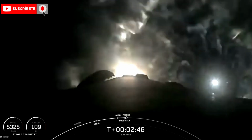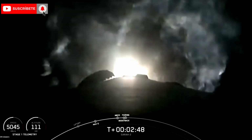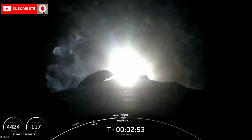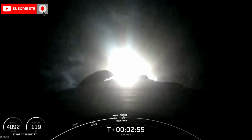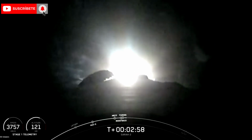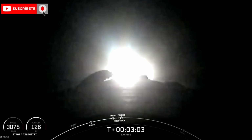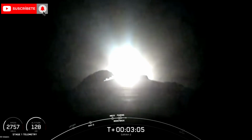Fairing separation confirmed. And great news, we had all of those events. That was MECO and stage separation. The first stage began its flip as well as its boostback burn. And the MVac engine has ignited on the second stage, as well as we heard confirmation of fairing deploy.